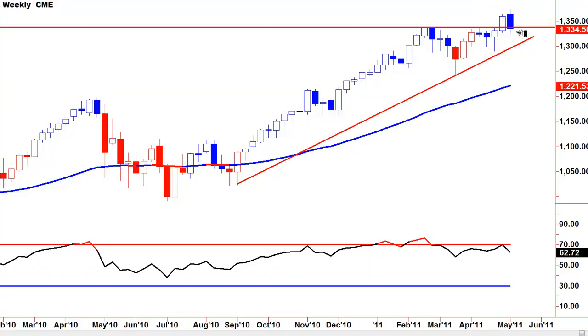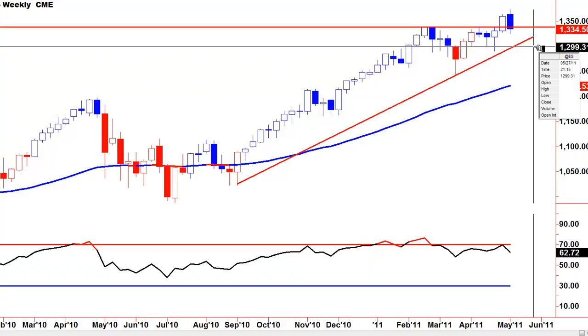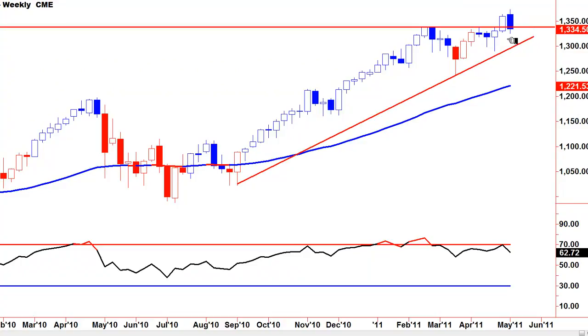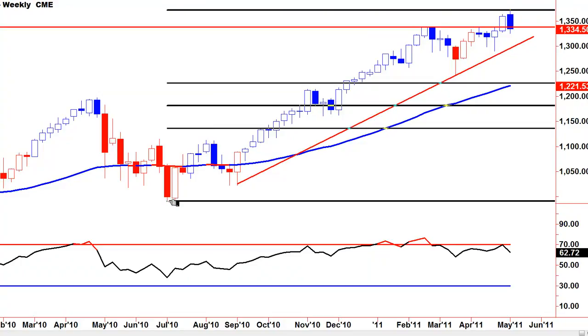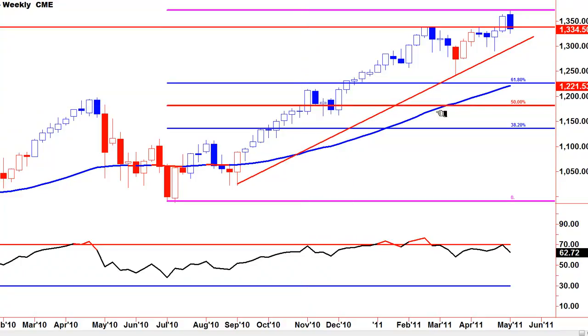I think over the next few weeks we're going to move back into this area here, possibly see a retest of 1318, which is the 50 EMA in the daily, and possibly as low as around 1300. I think that's what we're going to see. If we can't hold this trendline support, then we are coming right the way back down to 1221. If you look at the fibs, the 50% area is right down here at 1183.